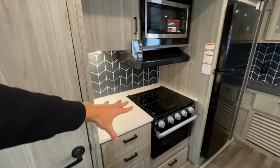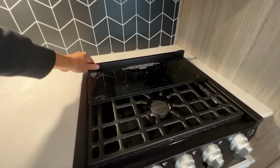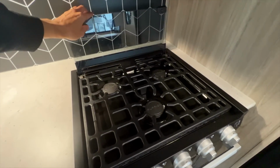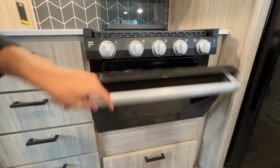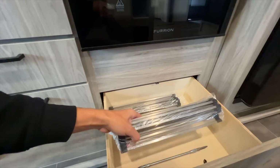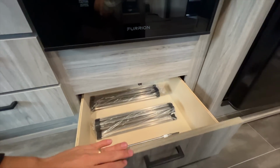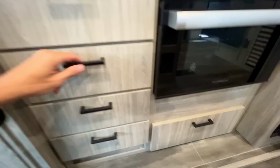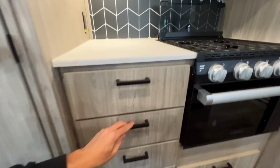Then next to that, you have your stove and oven. This is a Furrion 3-burner stove with the glass cover to give you more countertop space. That flips up like so. You have your oven down underneath here, and then a storage drawer down beneath there. These are drying racks or prep racks, however you may use them, to go on top of the sink. And then you have 4 more drawers here next to your oven.